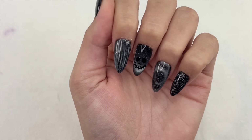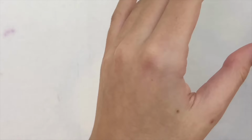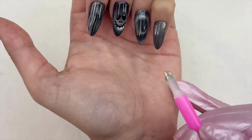Okay, gonna cure. Wow, that turned out really cool. It isn't perfect, but I feel like mostly when you're doing cat eye designs, whatever you're doing, it isn't going to be absolutely perfect. Just because you are using a gel polish and a magnet to create a design, so it's a little bit different than using a liner brush and gel polish to create your design. But this is super cool.